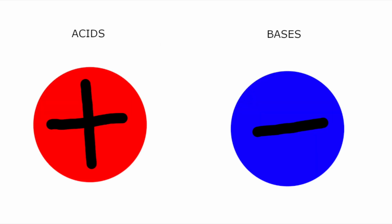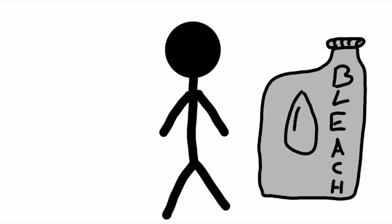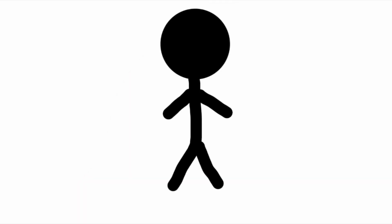that like accepting ions. When you put an acid and a base together, they then neutralize and become salt and water. You can find acids and bases around the house and in other places. For example, bleach is a base and Coke has phosphoric acid in it. And even rocket fuel has perchloric acid in it to make it more explosive.